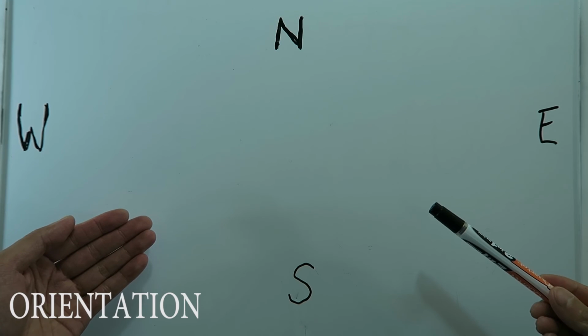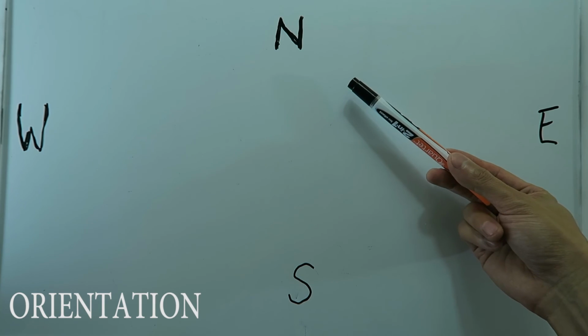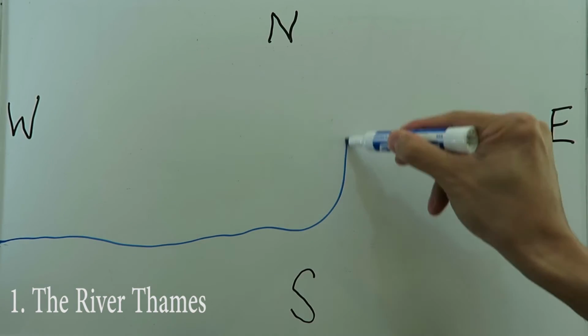This episode is part 2 of my London travel tips, which will be an orientation to the city so you don't get lost. Watch part 1 for my practical tips for first-time visitors to London. Here's London with a few landmarks to help you get oriented. Note that this is north and that this map is not to scale. Number 1 is the River Thames, which runs through the city.